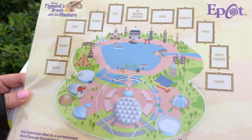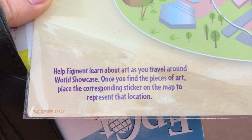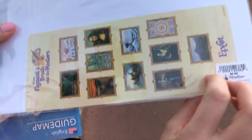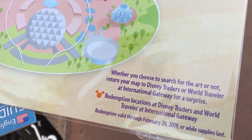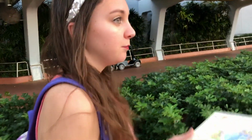Yeah. So it says, help Figment learn about art as you travel around World Showcase. Once you find the pieces of art, place the corresponding sticker on the map to represent the location. So the stickers are on the back here. And whether you choose to search for art or not, return your map to Disney Traders or World Traveler at International Gateway for a surprise. Cool. I think it's a pin. I think it is too, which is going to be cool because we've never done something like this.